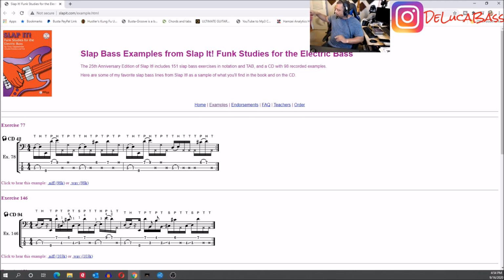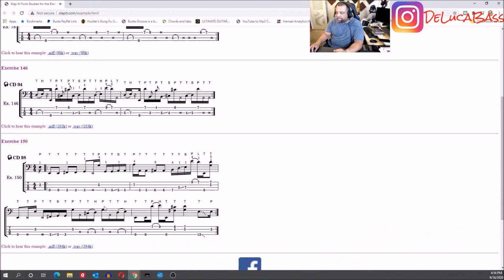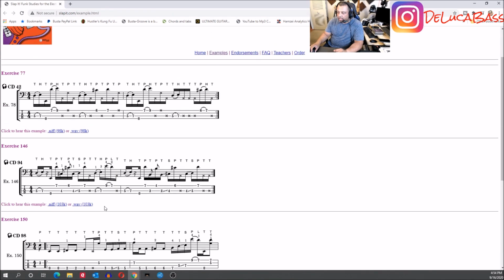Okay. But it's got a lot of great lessons in it, especially for you would-be slappers. And that's what they look like here on the screen. That's what the lessons look like in the book. And for you tab guys, it's got some tabs underneath. And then there's another example there. There's a few examples here. Okay. And it looks like there's an example of what it sounds like. This little CD right there, that's on the CD itself that comes with the book. Track number 42 on the CD.